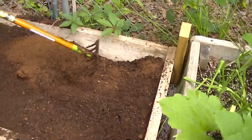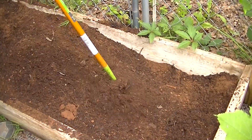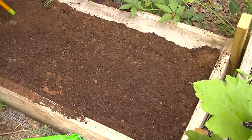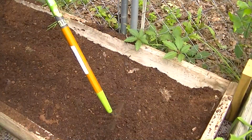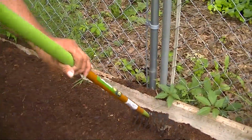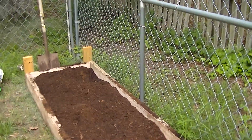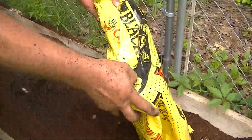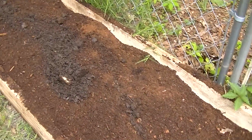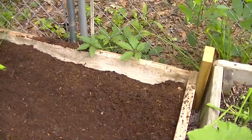But since it's a very shallow bed, I might do 2 bags of manure, and then I'll just add compost next season, and it should be ready to go. Let me get the manure. I'm gonna get another bag later on there.